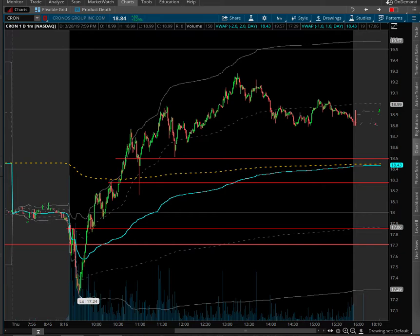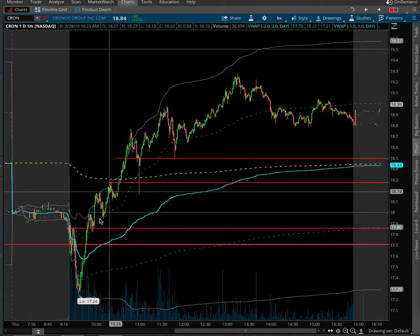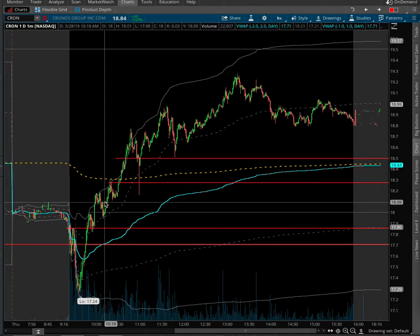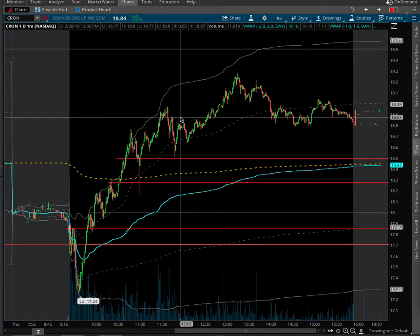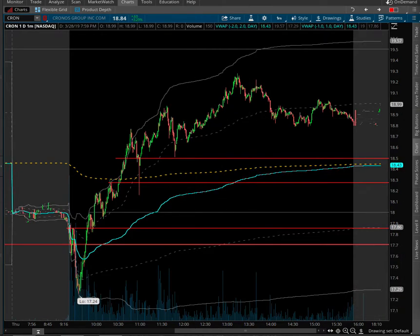And looking at that chart, you know how much I love a VWAP, blue line, our multi-day VWAP. And you know I love a stock that breaks your VWAP, breaks your opening range, breaks your multi-day VWAP, and keeps on going. You're probably looking at this chart thinking, damn, you must have had a good day. Well, not exactly.